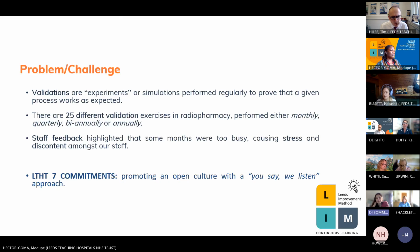So our validations are essentially experiments that we have to perform for every one of our key tasks, like processes, cleaning, training, everything that you can think of has to be validated using these validations, or experiments. The problem with them is that we have now well over 25 different validations, and the staff feedback that I collected over a long period of time, to be fair, suggested that they weren't spread throughout the year properly, and staff were concerned that some months we were very, very busy and other months we had not a lot to do. So I decided to focus on this for one of the 7 LTHD commitments, You Say We Listen approach. So next slide, please.